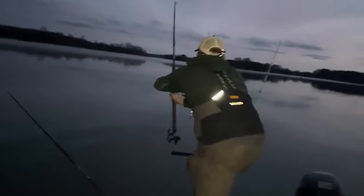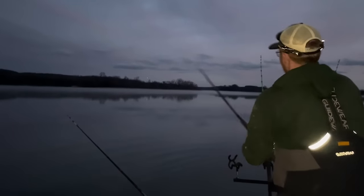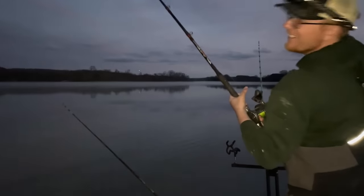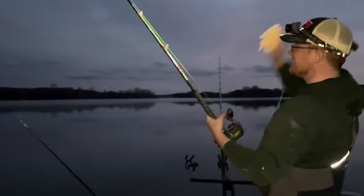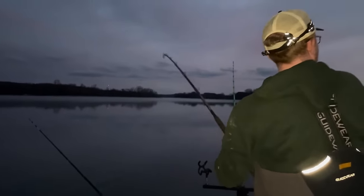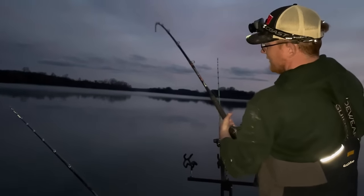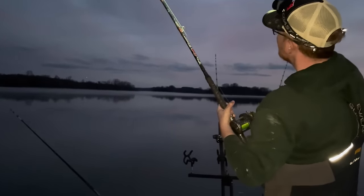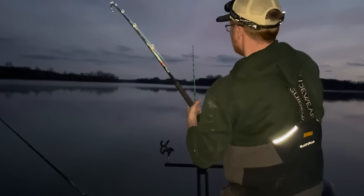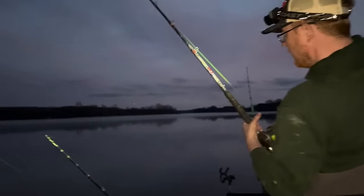Same rod. Oh my God, we just threw this one back out. Brian, you're reeling one in. Oh, that's all you, dog. Are you tired? Yeah. All right, sure. I'll reel him in. Well, the head of this island's active too. Goodness gracious, we've been here 10 minutes and we caught four fish. Crazy.